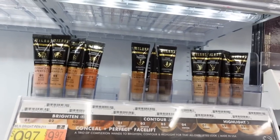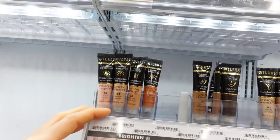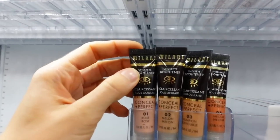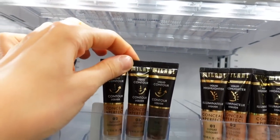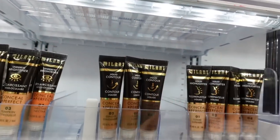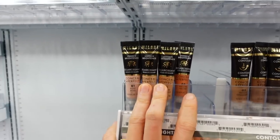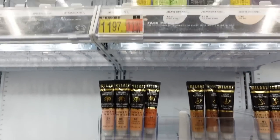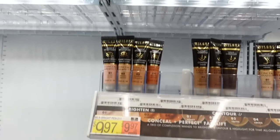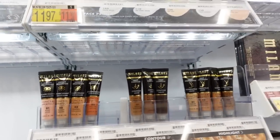Now, I see that Milani has liquid highlighter, conceal, and perfect, and they have this little eyeball icon here. Oh, this one's facial. This must be for contouring the face, highlighting. I don't mess with that. But this, I'm wondering how it compares to the L'Oreal one I was just sharing with you guys, because I've been really happy with Milani Cosmetics. Well, at least their mascara. I haven't really tried anything else.